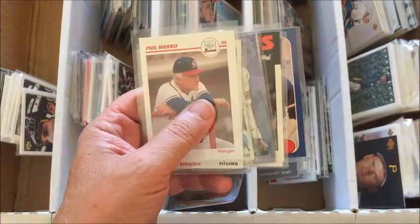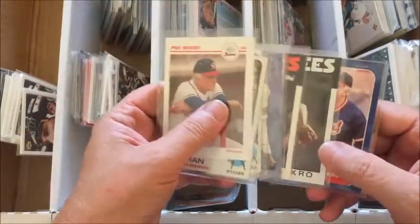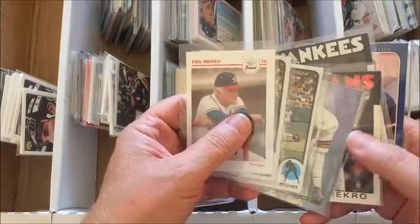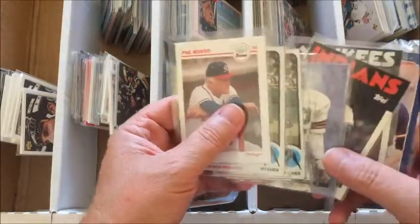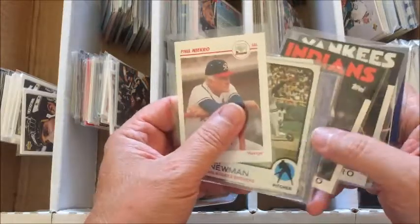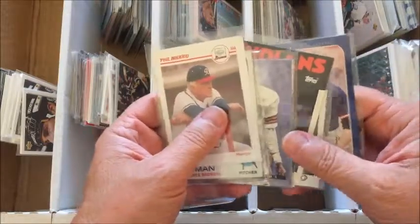So again, thanks for being with us. We'll have another one of these box openings and searches maybe in about another week. Depends on how time permits, but we're going to try to get through one a week, and this series could run pretty long because there's a lot of these boxes to go through.